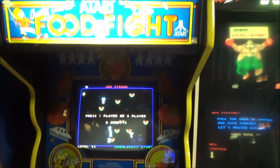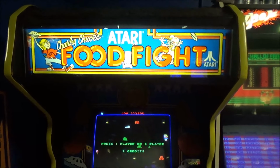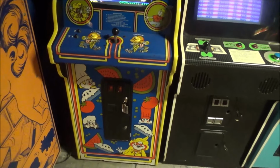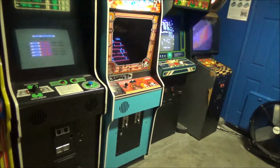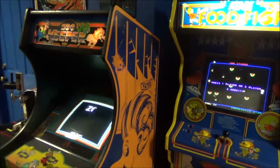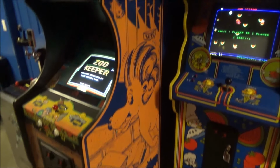Food Fight, another game right now, it's just going for insane amounts of money. So this is a game that if I got rid of, I would never get it back. So it is never leaving. I love this game. Love the cabinet. Probably the best Atari cabinet there is. Next to Food Fight, Zookeeper used to be over here. We had Elevator Action, that's gone too, but Zookeeper's over here now because this artwork has to be seen. So where it's sitting now, it's perfect.